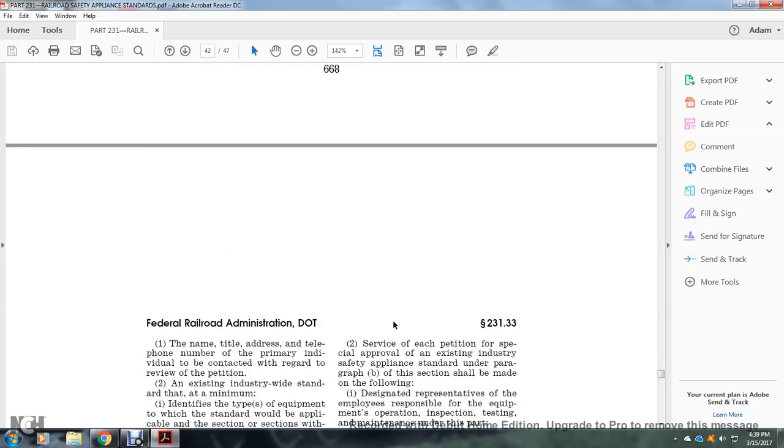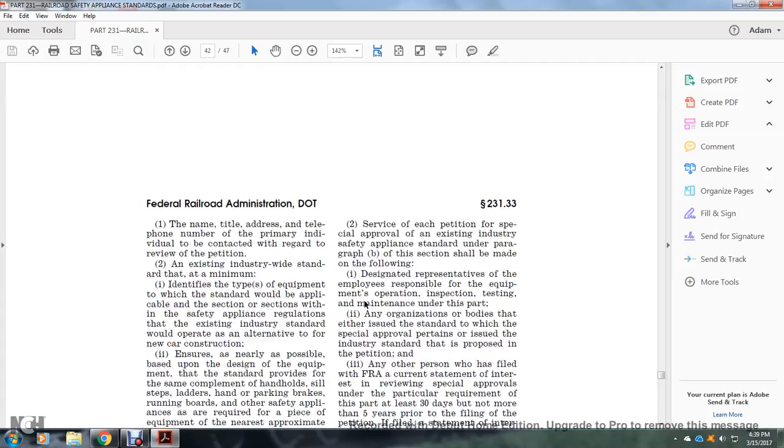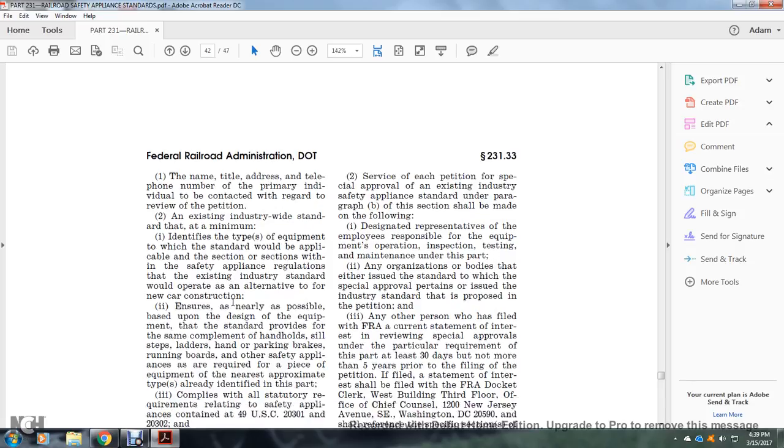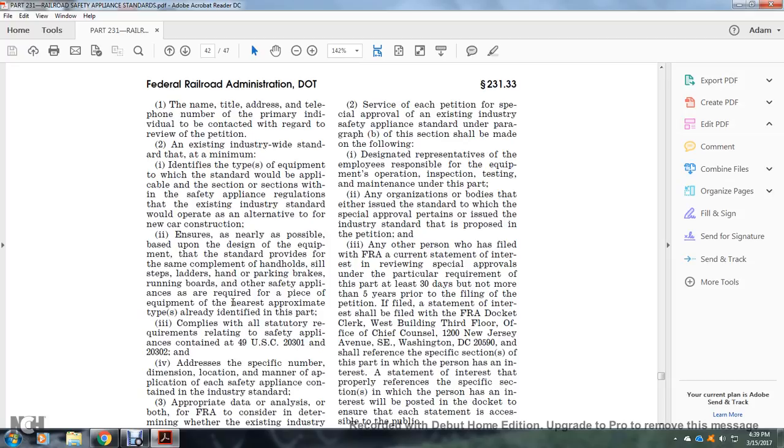1. The name, title, address, and telephone number of the primary individual to be in contact with regard to the review of the petition, and the existing industry-wide standards that, at a minimum, identify the type of equipment to which the standard would be applied, and the applicable section or sections of the safety appliance regulations that the existing industry standard would operate as alternatives to for new car construction. 2. The nearest possible basis for the design of the equipment under the standard, which provides the same components, including handholds, step ladders, handles, parking brakes, running boards, and other safety appliances required for the piece of equipment. The nearest approximate type is already identified for this part.